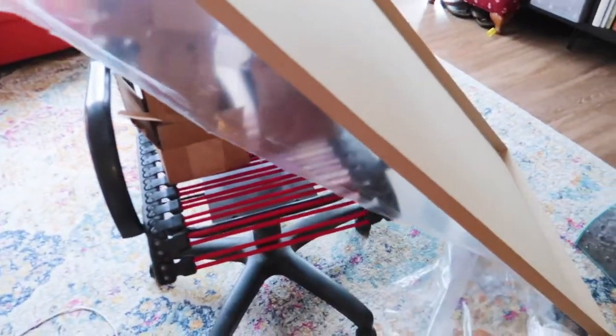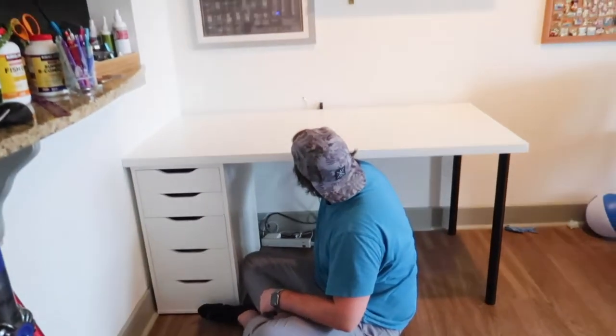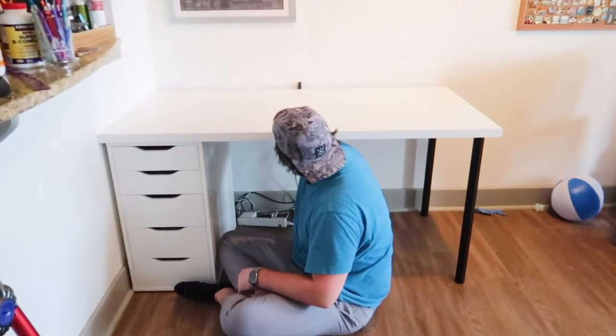More cardboard. Should I keep this cardboard? It's such a big, nice piece. Could use it for something if we ever want to build a fort or something. I'll add it to the pile, just like that. So here is what the new size looks like.